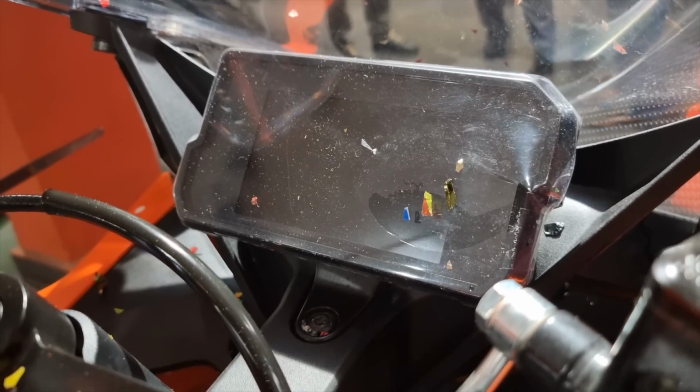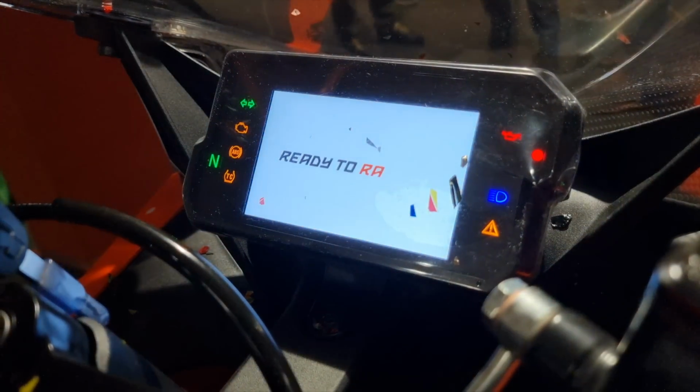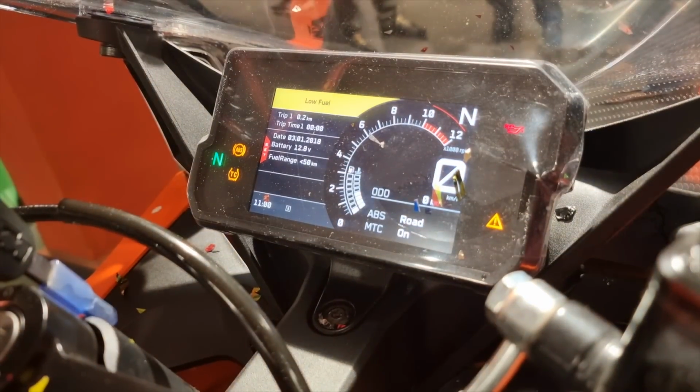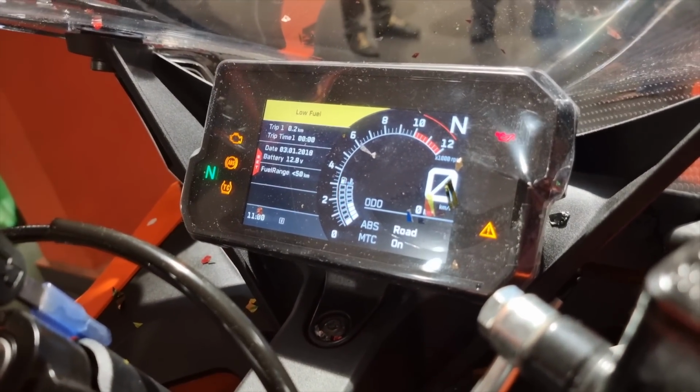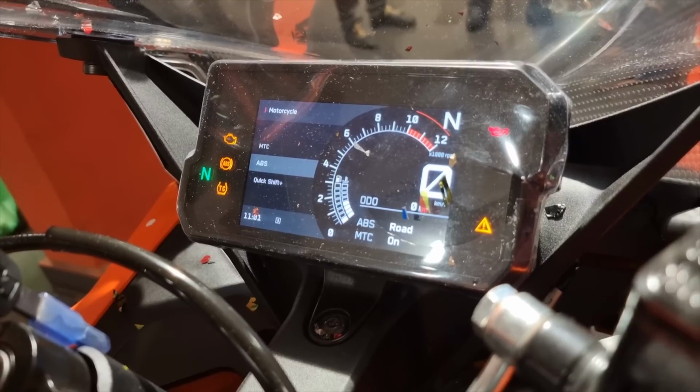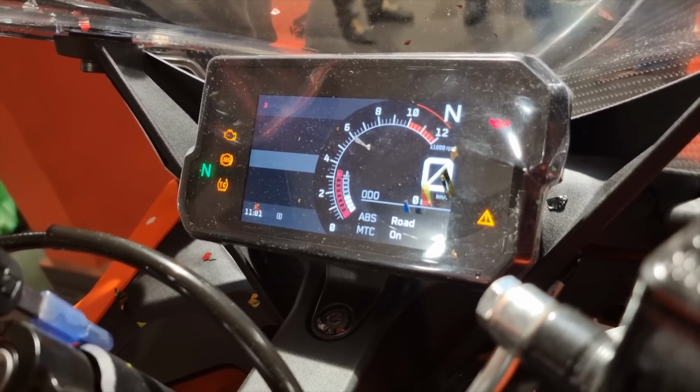Now you get cornering ABS as standard. You get a 3-axis IMU. Now, what does cornering ABS do? We all know, even while braking midway through a corner, it ensures that the wheel doesn't lock up. So that is the function of cornering ABS.